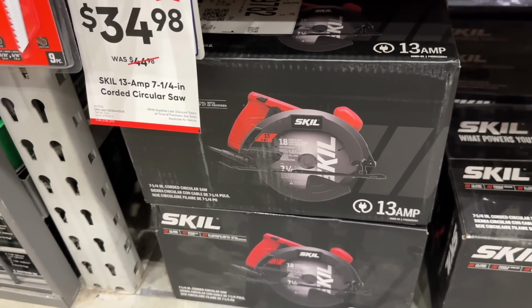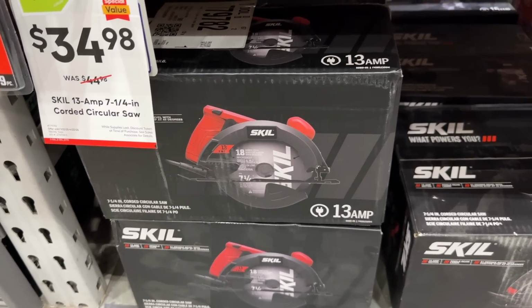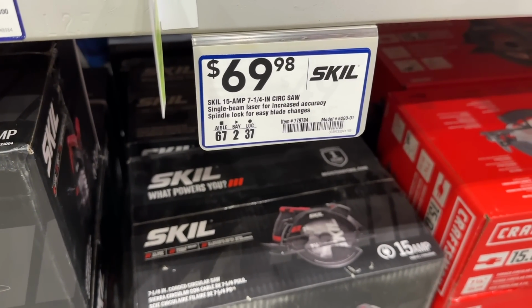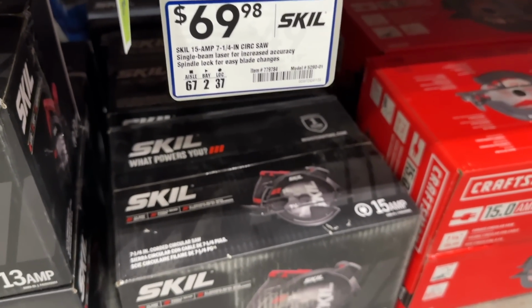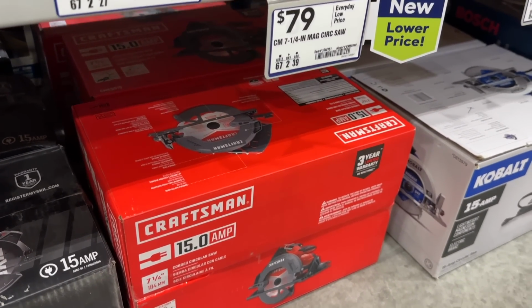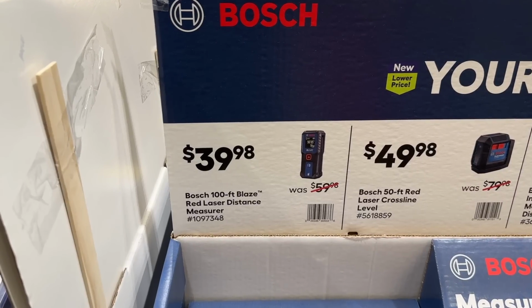Another circular saw here from Skil. I mean, $35 for that circular saw, it's a great deal. $70 here, a little bit stronger one. And then also the Craftsman for $79, a new lower price on that one.